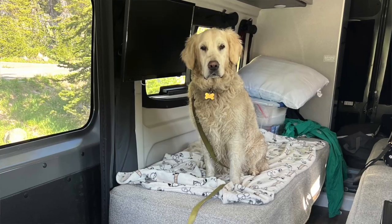Let me start by saying that this is a RoadSurfer van. RoadSurfer is a European company. They just recently expanded into the US. Telling you a little bit more about it, it's called the Couple Condo. In my case, my couple is Lexi and me. It is big enough for 2 people, but it's been just great for 1 and a dog.